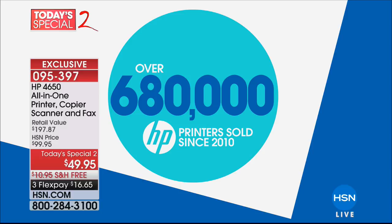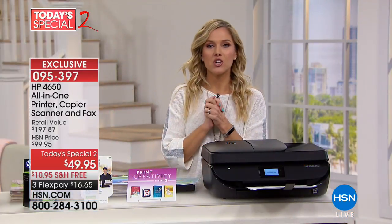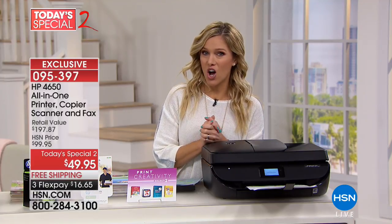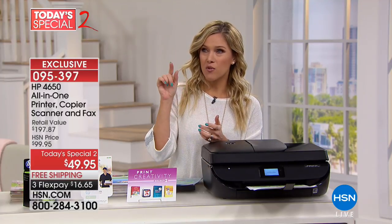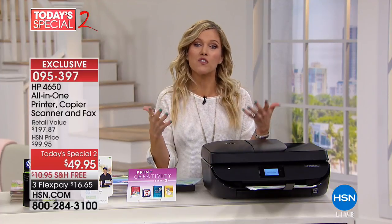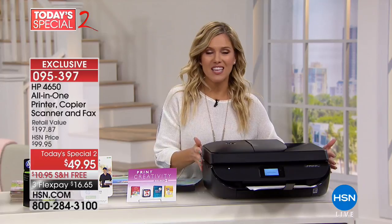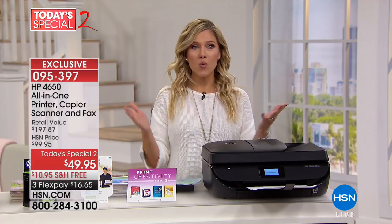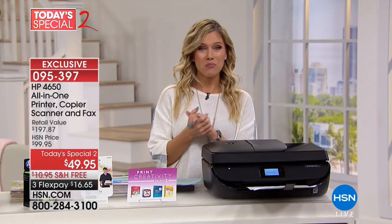So today, I want you to take a moment to think. Do you need ink in your current printer? How much does ink cost? $25, $35, $45, $50. If you have to get the black and the color cartridges, you could be spending over $50. Why not just get the latest and the greatest from HP that does it all? It is your home all-in-one office printer that you can wirelessly print from anywhere.